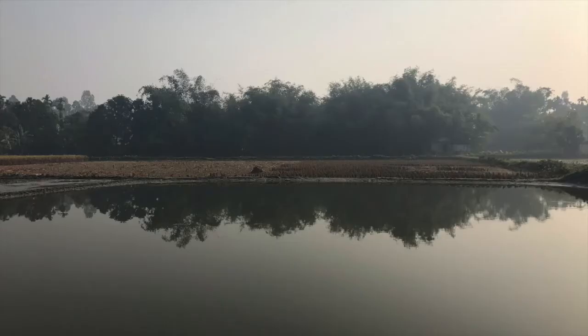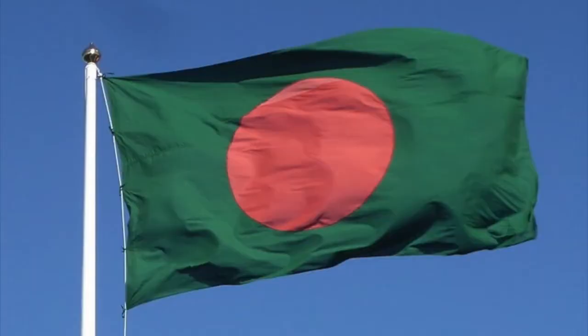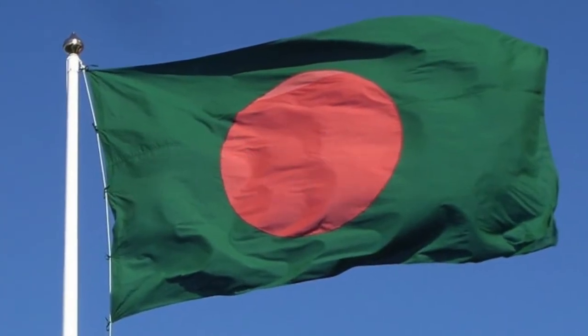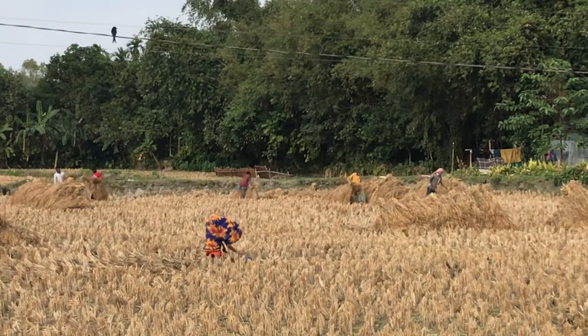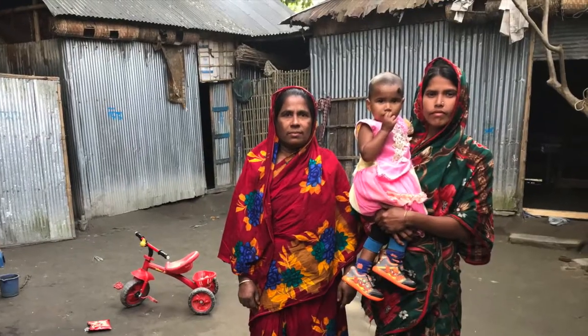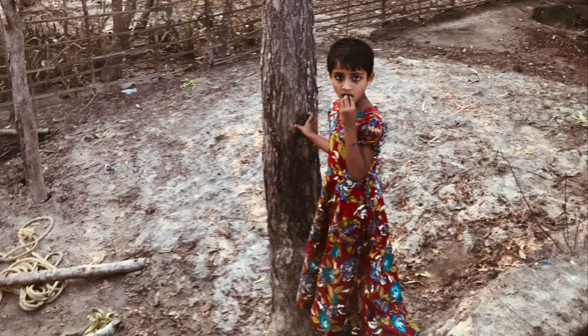Lush forests, jute mills, and all the natural beauty of a river delta. Welcome to the rice fields of Northwest Bangladesh. Although Bangladesh is an important global supplier of rice, unfortunately, it has one of the highest rates of undernutrition. This country has millions of children under the age of 5 suffering from stunting and hunger.